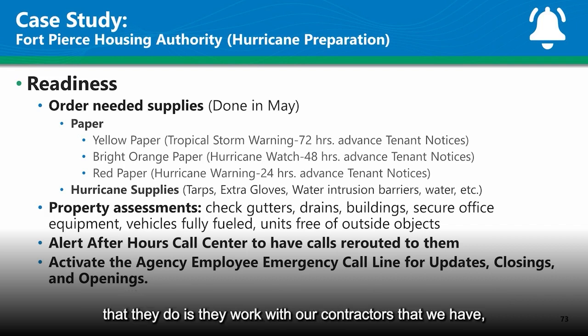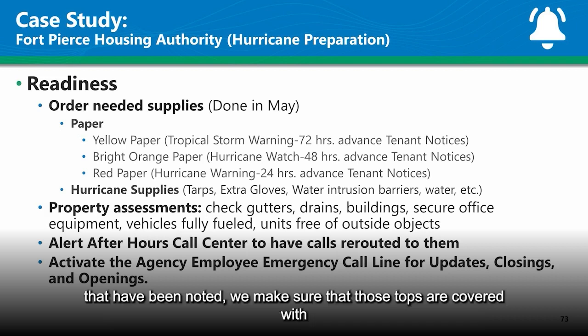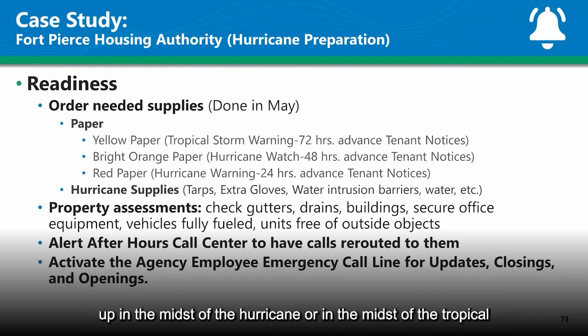The first thing that they do is they work with our contractors that deal with roofing. Any roof leaks that have already been noted, we make sure those tarps are covered with blue. We make sure that they're tied top down so that they don't come off in the midst of the hurricane or in the midst of the tropical storm.